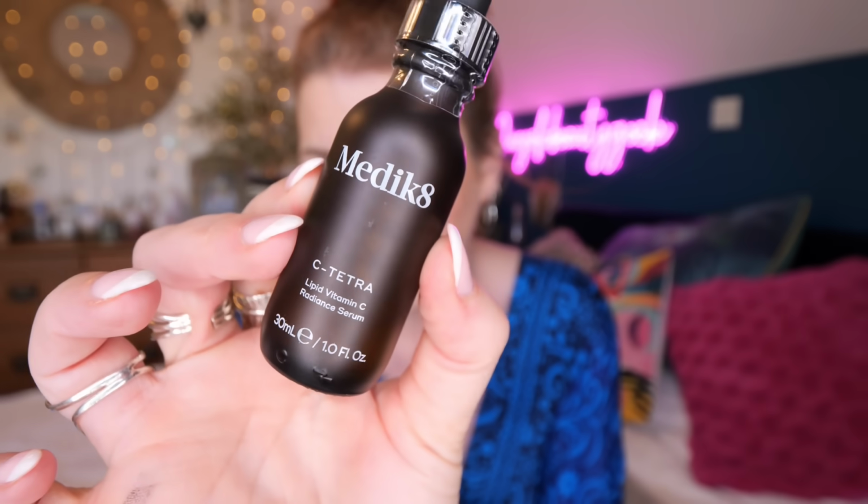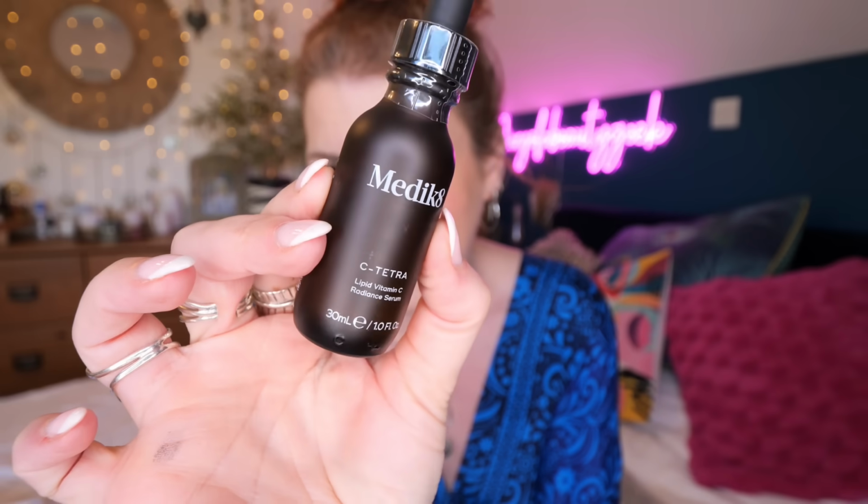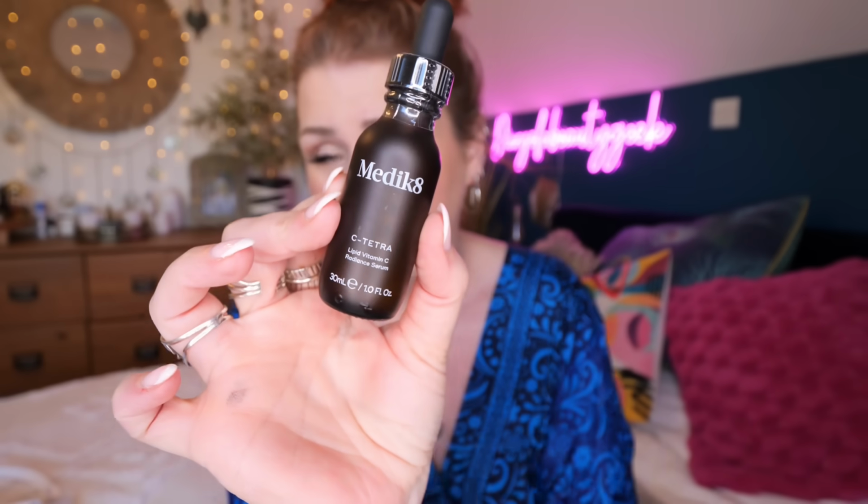And as I'm on Medicate's PR mailing list, they've kindly sent me their new one. They've got an extra strength one. I have to look into it a little bit more. You'll see that in my next PR unboxing.